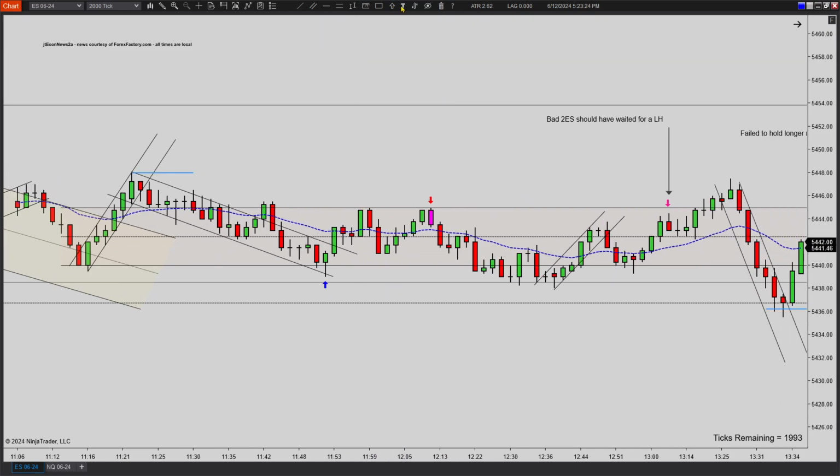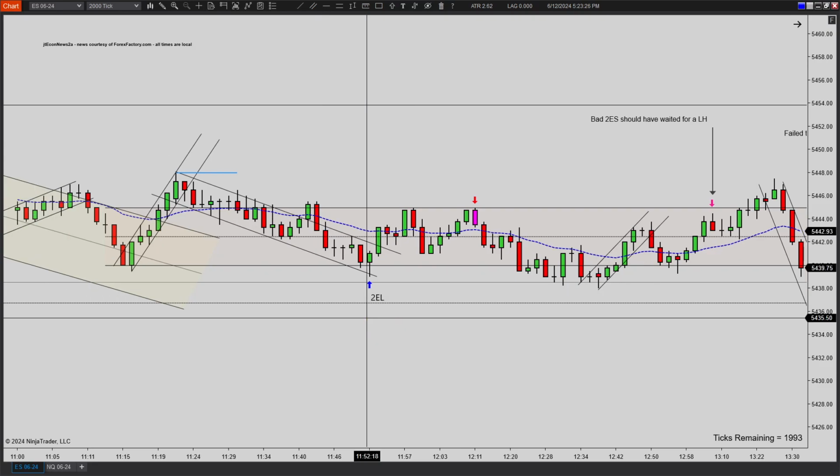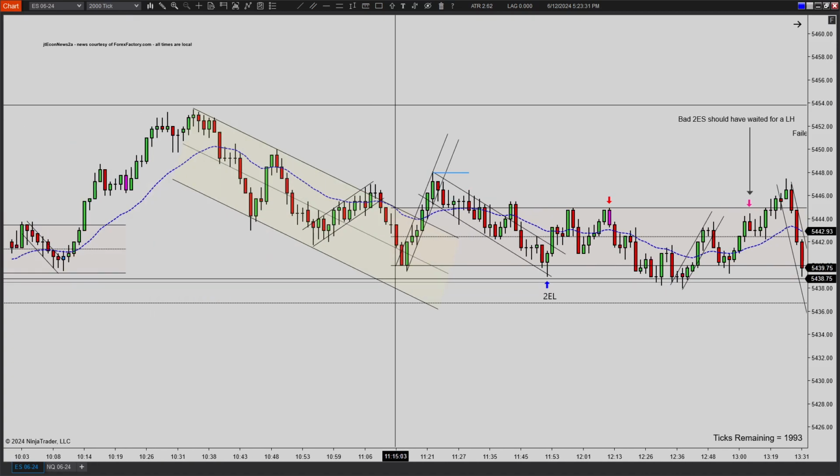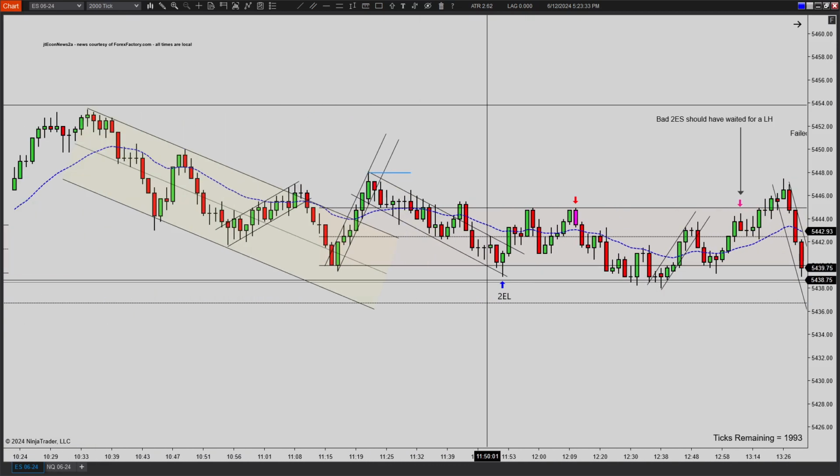Like that second entry long, double bottom. You really got to know what you're doing there. I almost want to make it aggressive, but first entry, second entry long, clear support across the board.